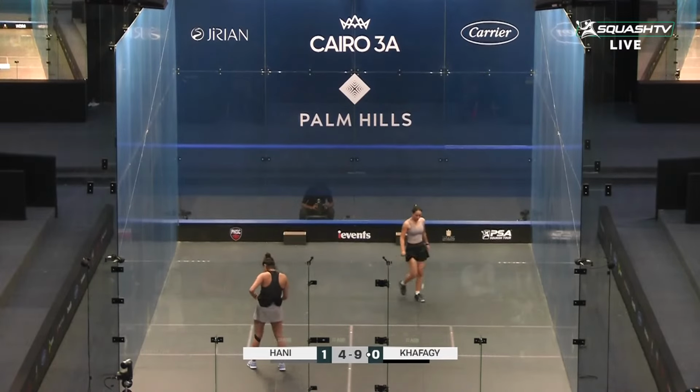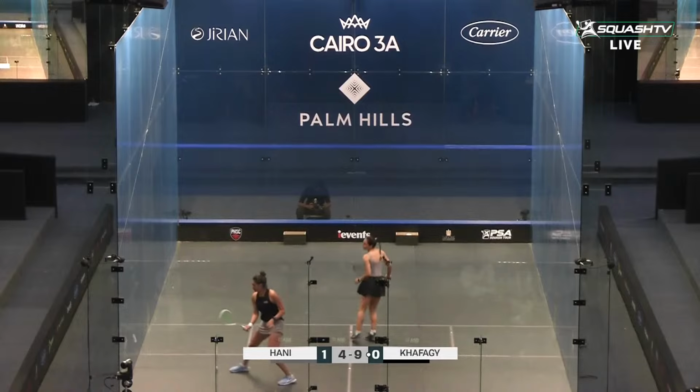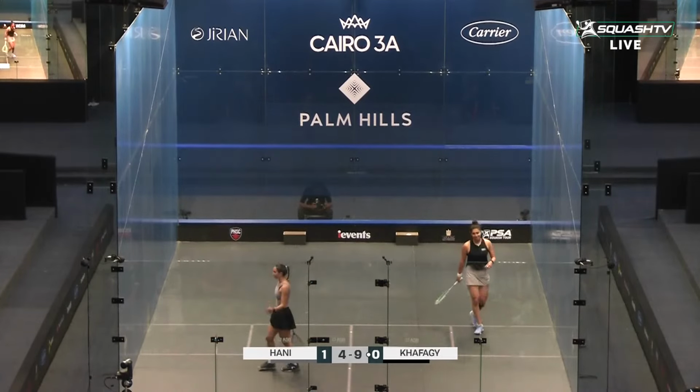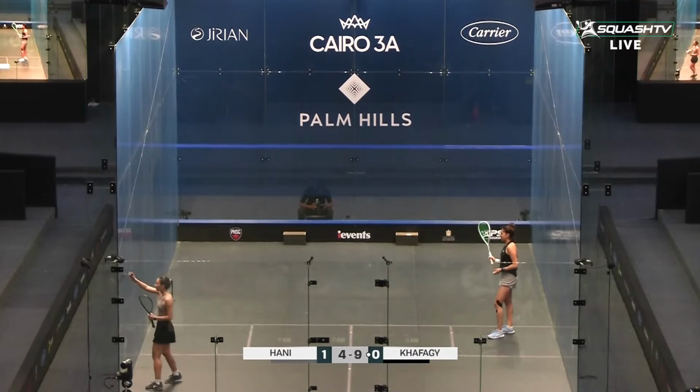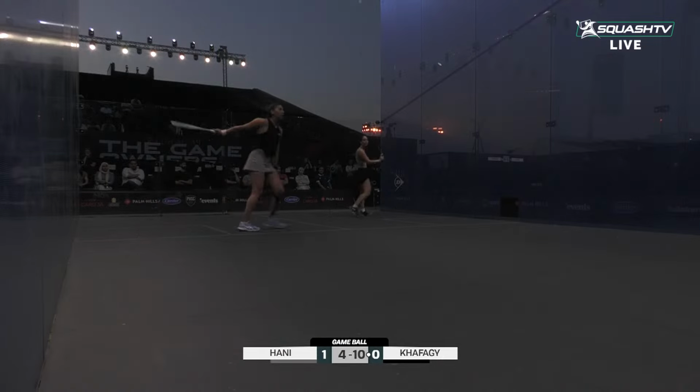Hand out. 5-9. Down. Yeah, it's a poor error from Hany. She's just been tested in the right ways here from Khafagy, who has found ways to lengthen the court out. 10-5 game ball, I do believe.